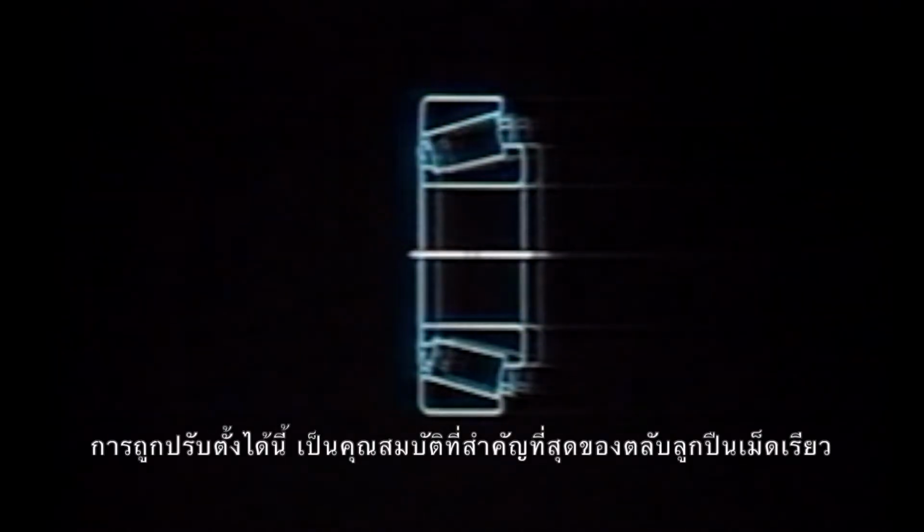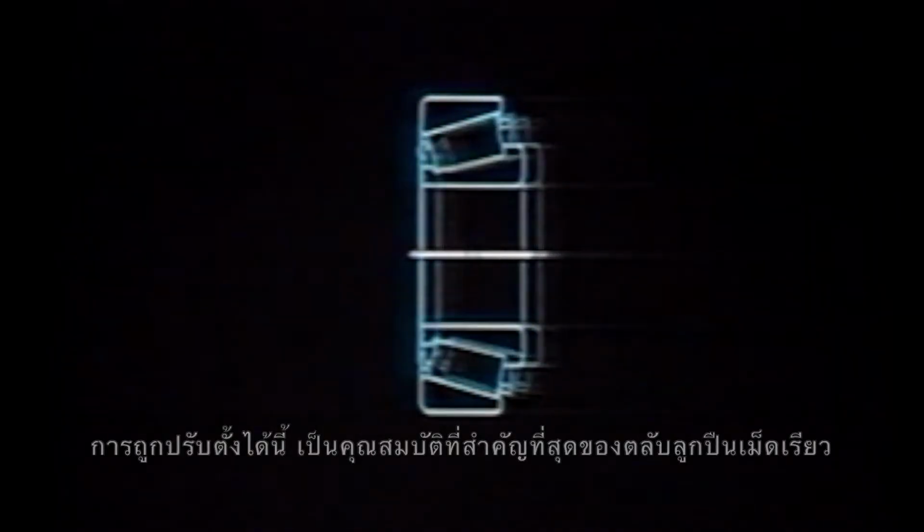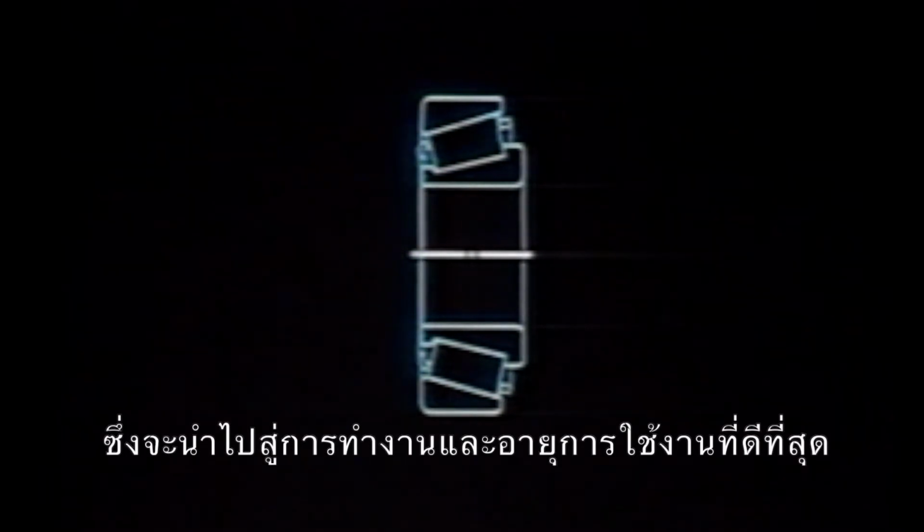This adjustable clearance is probably the most important feature in achieving the best dynamic operation and optimum life for a bearing system.